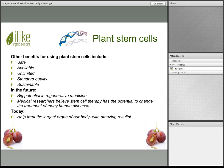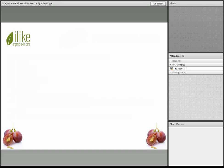So today, stem cells can help us treat the largest organ of our body with very amazing results. So we will learn that next about the ilike grape stem cells, where we are sourcing our stem cells from the red grapes.